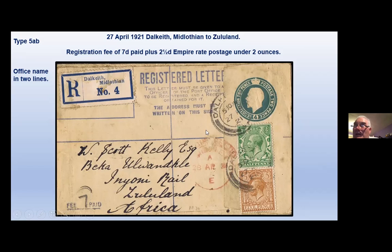But registration is symptoms, but also the Empire rate at this time was tuppence halfpenny for under 2 ounces, so it was relatively heavy. And unfortunately, there's no marks on the back to say that it arrived in Zululand or where it landed. None at all, only that English mark on the front from London. But still a wee bit grubby, but still very nice.